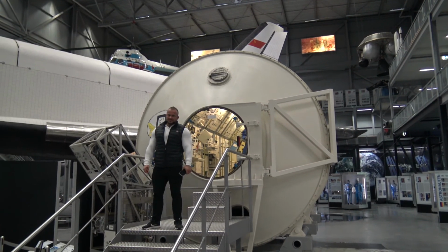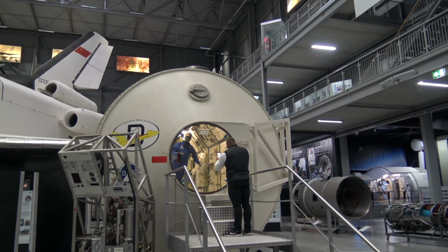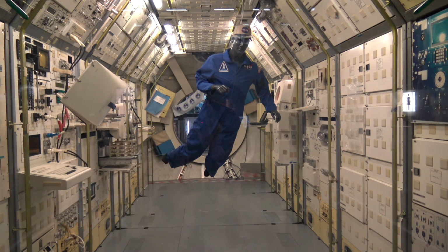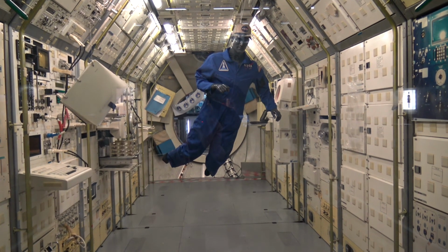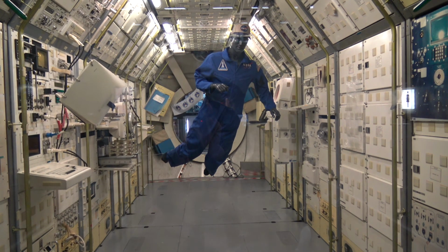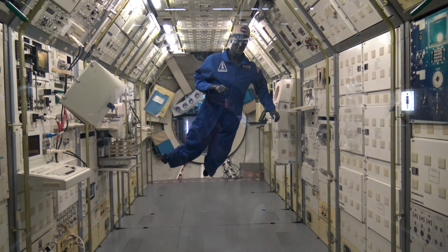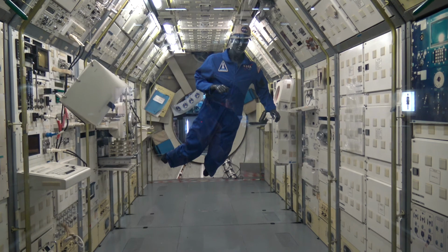The Space Lab is a European science lab which was made in the 70s. It flew in the space shuttles on 17 missions in the years 1983 to 1998. In 24-hour operations, the astronauts carried out scientific work. There were 2 German missions as well, D1 and D2.